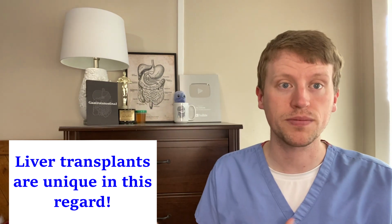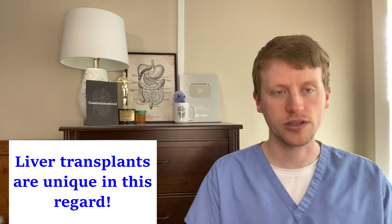After getting a transplant, you undergo a recovery period in the ICU, and then you'll be started on those immune-suppressing medications to keep the liver from being rejected. With time, after many years, some patients can actually come completely off of those immunosuppressants, but most people stay on a low dose for the rest of their life.